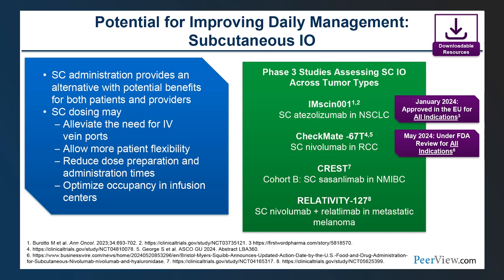I would suggest that you can see the benefits noted here, might alleviate the need for ports, might allow for more flexibility in dosing. I talked to a couple of colleagues from low middle income countries who state that there's tremendous burden on infusion centers, so having a subcutaneous option really is of a particular advantage there. And there's a number of phase 3 clinical trials that are looking at subcutaneous IO to address this. And it goes beyond the data for nivolumab that we're going to be discussing today. There's subcutaneous nivolumab with relatlimab, sasanlimab, atezolizumab, and so on.